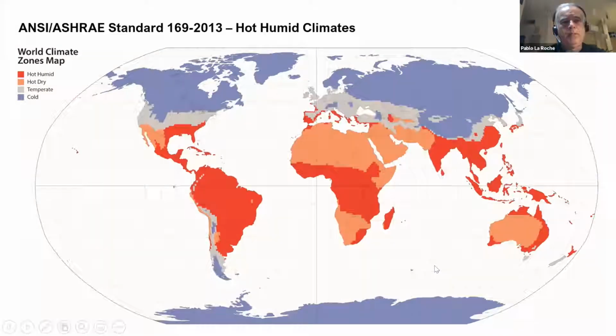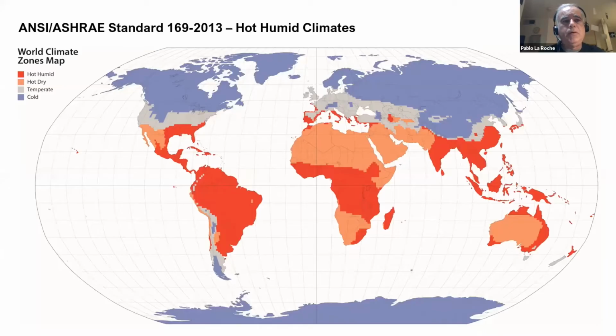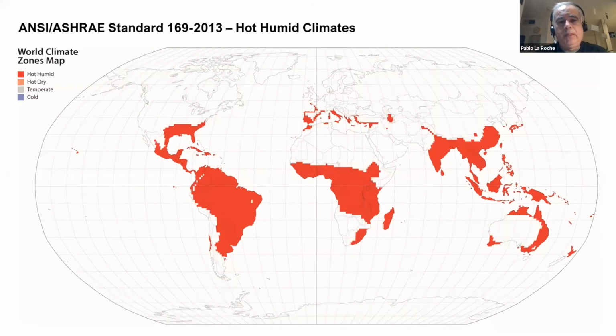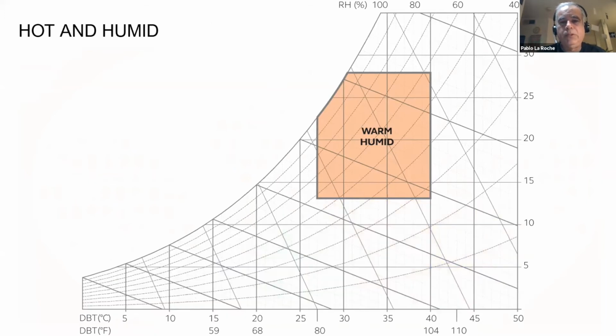Okay. I'm going to talk about hot and humid climates. And as we saw, we divide the climates in 4 zones. I'm going to talk about the ones that are closer to the equator, low altitudes, low latitudes, and in which we have high humidities and lower differences between the day and night. These are, if we look at the psychrometric chart that Alfredo showed, going to be towards the right and towards the top of the comfort zone, which is sort of this area.